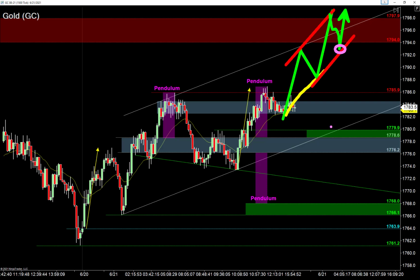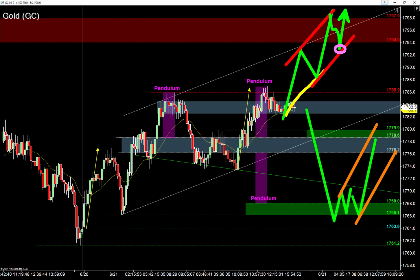It's the same idea we talked about back here, right? Deep pullback, we run up, find that new channel, and again, we'll drill down to a faster time frame, right? And we'll buy that. Again, first test is the best test. So those are 2 breakout patterns, right?